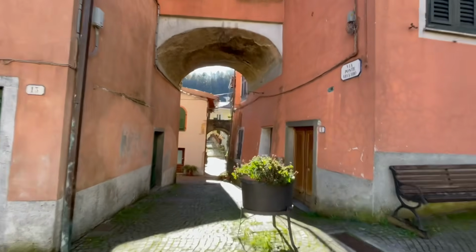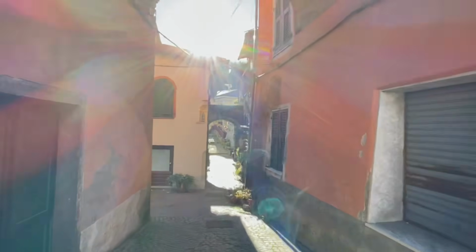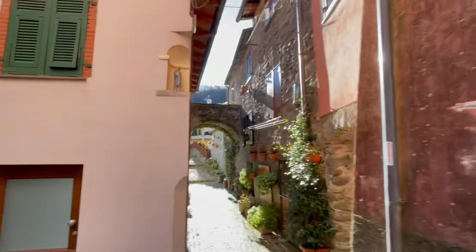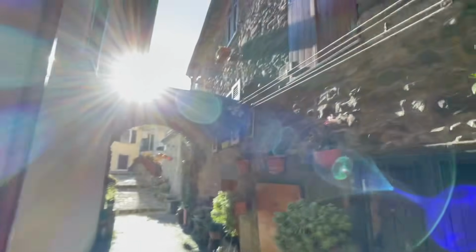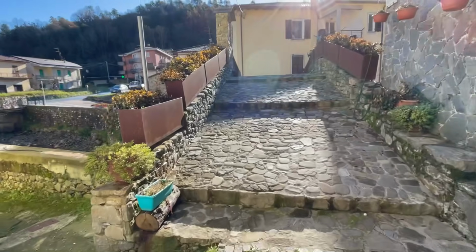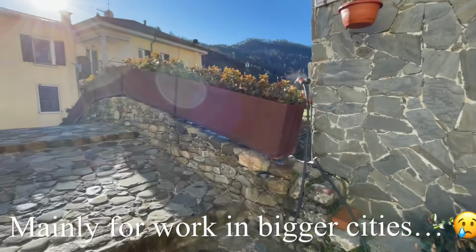So we're going to take a quick walk here. This is Via Ponte Vecchio, which is basically the old bridge alley. But look how cute these little towns are. And this is a town that is basically depopulated. But you come up to these archways and old bridges that are about 500 years old, and you just wonder, why would anyone ever leave this?